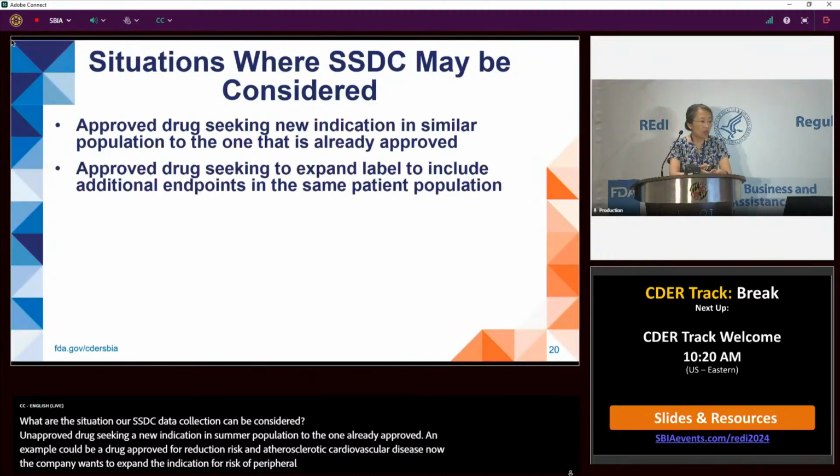Another situation could be an approved drug that's seeking to expand the label to include additional endpoints in the same patient population. So, for example, let's say a drug that's approved for the reduction in hospitalization due to heart failure, and now they want to come in, in that same population, to get some claim with respect to a patient-reported outcome, some quality of life claim in the label.